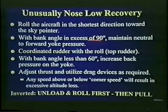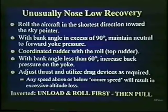Simple enough. But now let's go to bullet number two. It says with the bank angle in excess of 90 degrees, and this is where the airline accident history goes right down the tubes. With bank angle in excess of 90 degrees, we must maintain neutral to forward yoke pressure. Well, neutral to forward is a big range, isn't it? What do we mean by that? Well, I think you know.